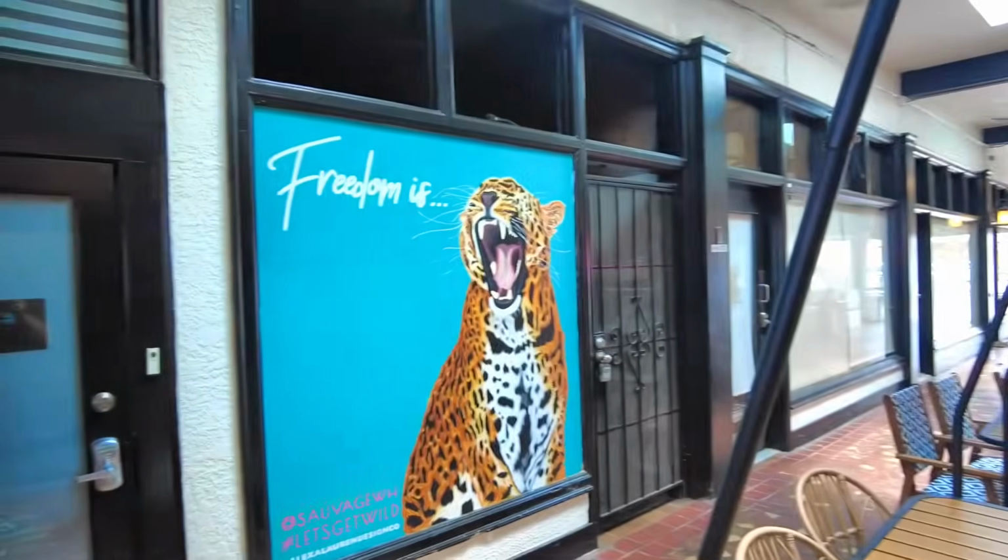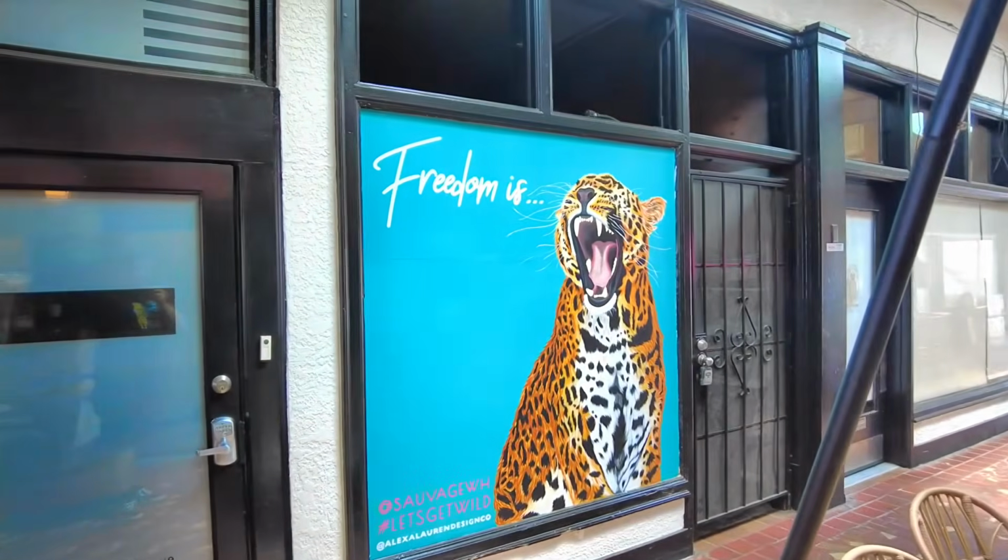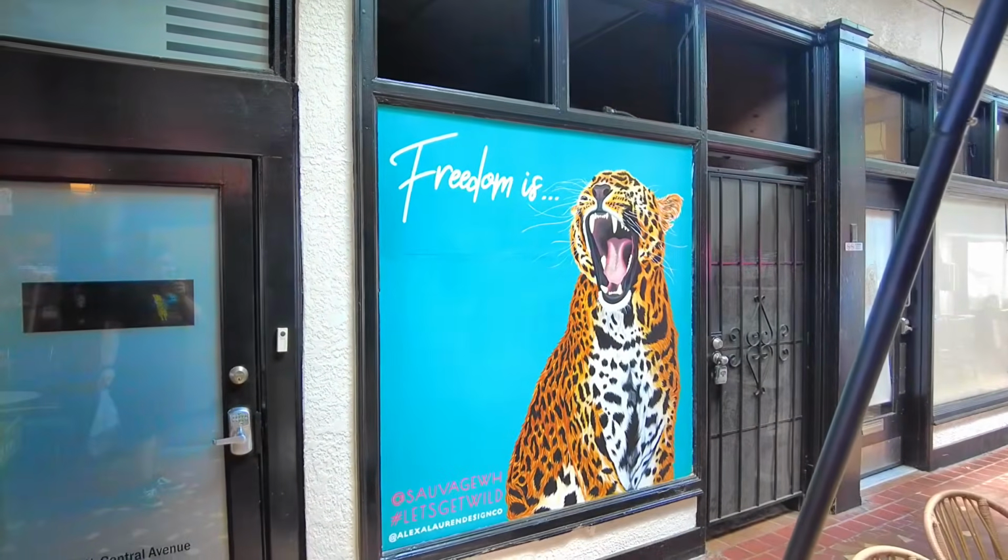Smells good. It smells like bacon in here. I don't think that has anything to do with the leopard. I feel like people would eat a lot more leopard if it smelled like bacon.